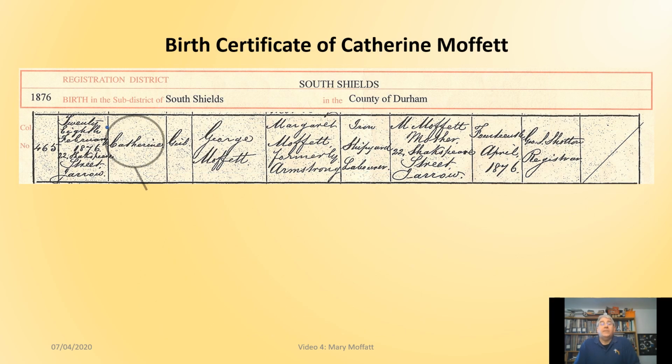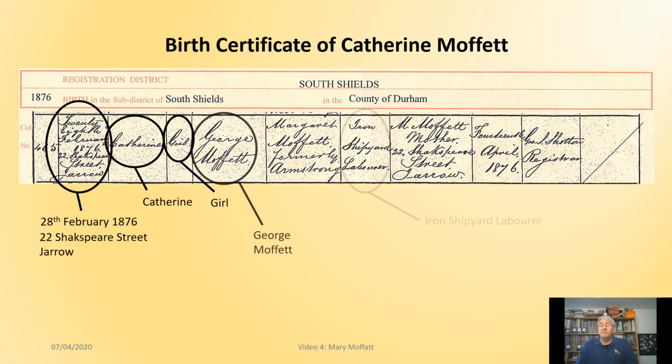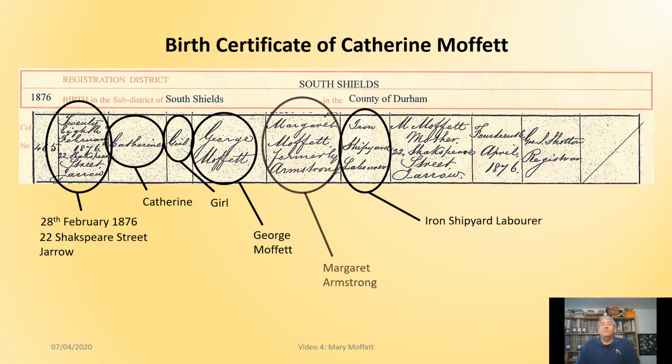A search of the BMD records reveals that a Catherine Moffett, note the spelling, was born to a George Moffett and Margaret Armstrong on the 28th of February 1876 at 22 Shakespeare Street, Jarrow.